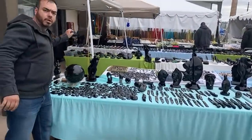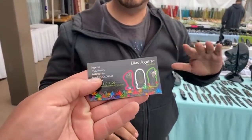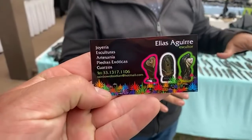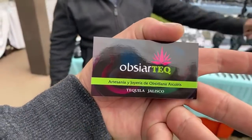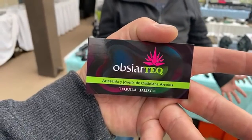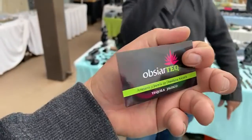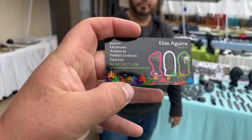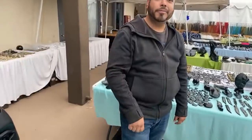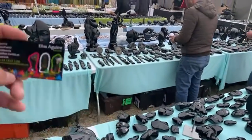People who go a lot to Mexico, if they visit my city, Tequila, my brother-in-law is the artist. His shop is just two blocks away in downtown from the Jose Cuervo factory. Oh, nice. So if you ask downtown, where is the Aguirre workshop of obsidian? It's straight down the street from Jose Cuervo, and you'll find them. That is awesome. Thanks, my friend. No problem. Can I keep this? Yeah, you can keep it, and you can keep asking if you need any more information.